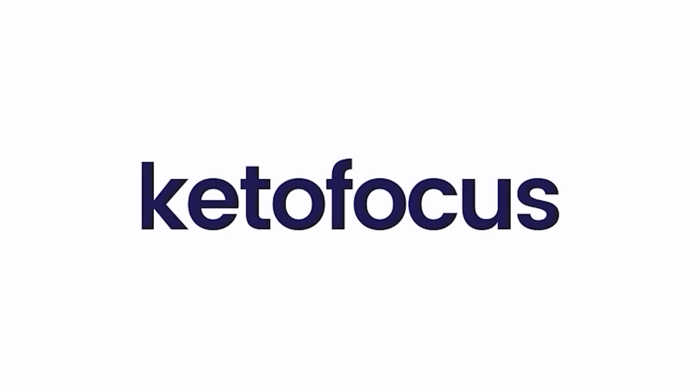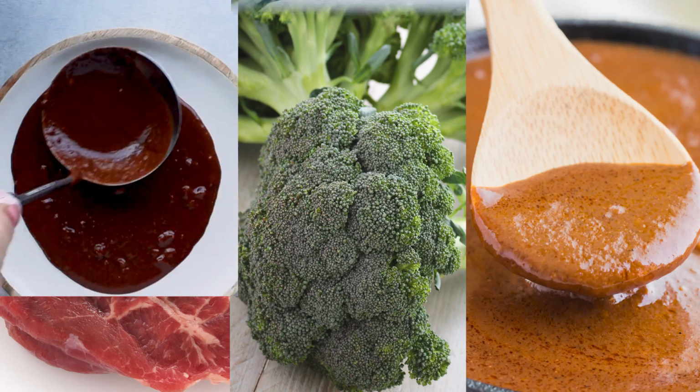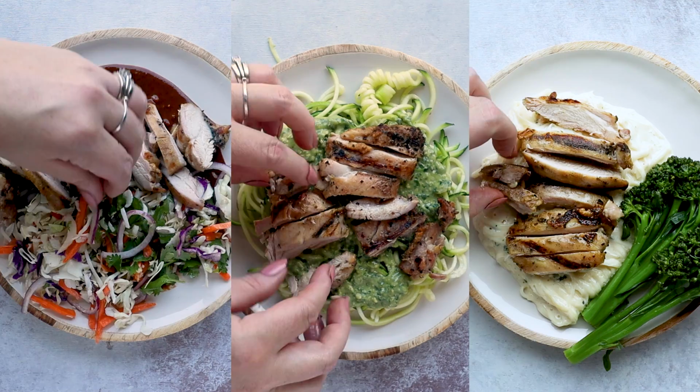And this isn't just meal prepping or eating the same thing every night. You can get out of this dinner rut by following my 3-step solution. Instead of just a protein and a vegetable, we're gonna add one extra component, a sauce. Adding an easy sauce to a quick cooking protein or vegetable is the best way to transform any meal.